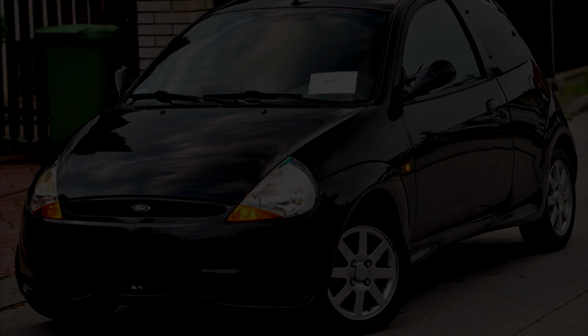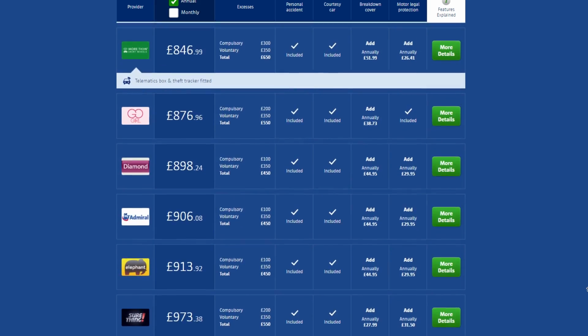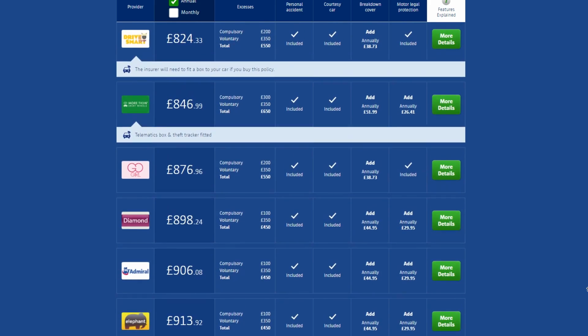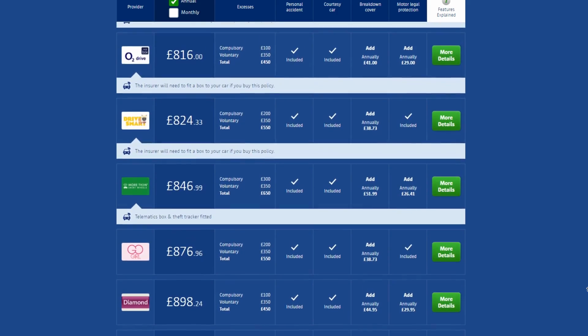Now before I get judged, number 10 on my list is a Ford Ka. The only actual reason this is on my list is because of the incredibly cheap price of insuring this car and buying it outright. The quotes you're seeing on the screen are assuming that you're 21 and you've had your license for at least 1 year.